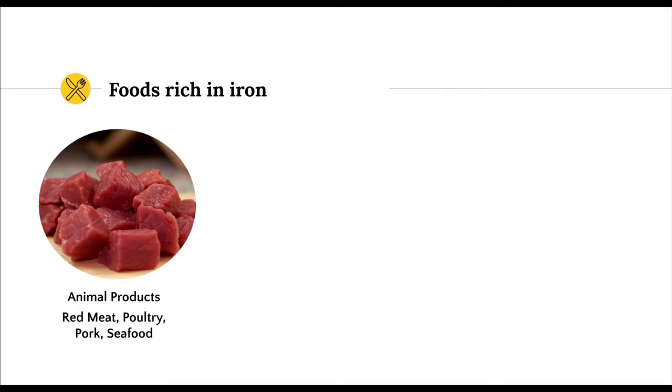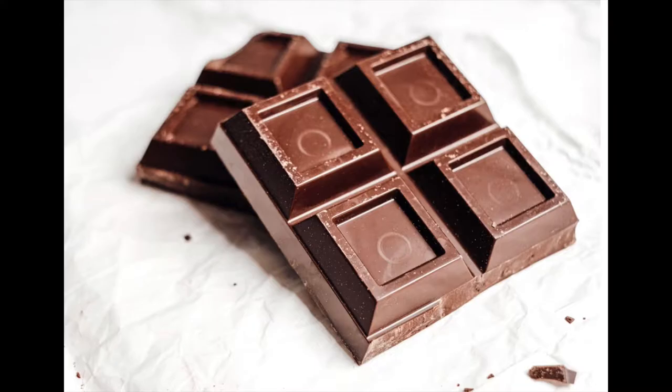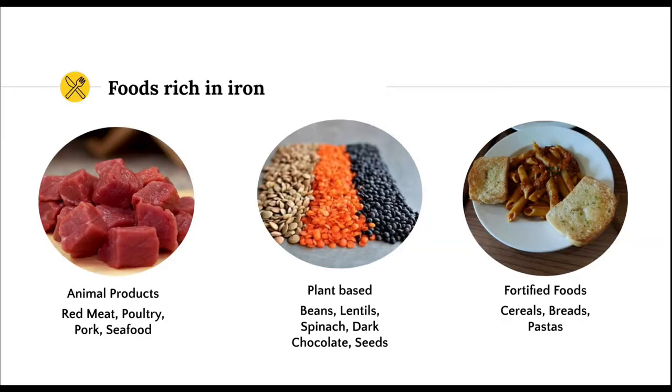What types of food contain iron? The types of food that contain the iron that is more readily available and absorbed into your body are animal products such as red meat, chicken, seafood, and pork. But if you are a vegetarian or a vegan, or your child is, then there are many plant-based sources such as lentils, beans, peas, spinach, one of my favorites, dark chocolates. Also, there's seeds and fortified foods such as cereal, breads, and pasta.